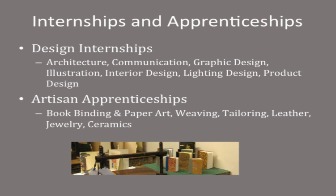Internships. This is a fairly new program that we started the year before last when we had an interior design student have an internship there. She worked for an interior design company for the summer. Advanced design students have internships possible through the following areas: architecture, communications, graphic design, illustration, interior design, lighting design, and product design. For the artisan, it's a little bit different.